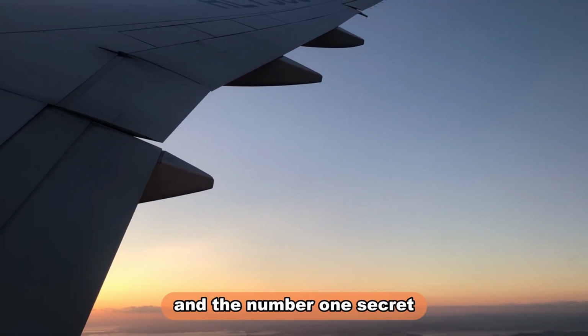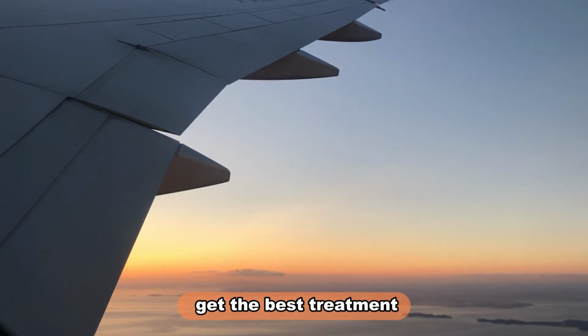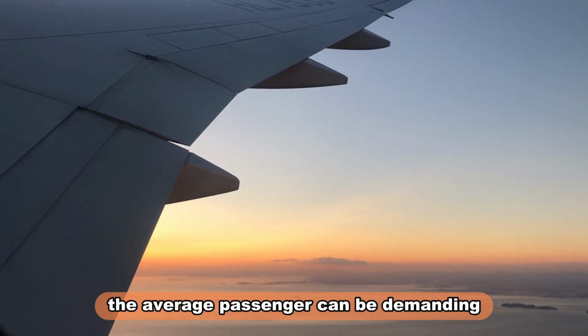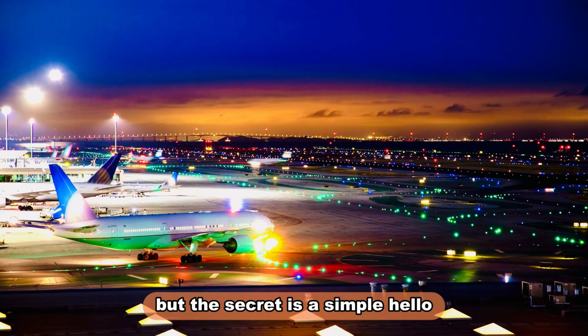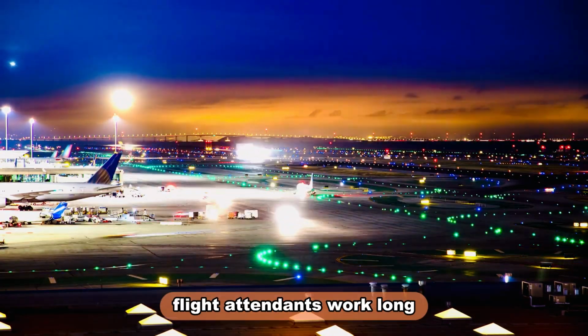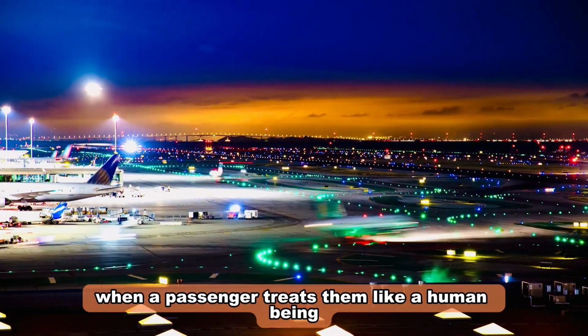And the number one secret the crew will never tell you is this: the nicest passengers get the best treatment. It seems obvious, but it's the most powerful tool you have. The average passenger can be demanding, impatient, or just ignore the crew completely. But the secret is a simple hello, a smile, and a thank you makes you stand out immediately. Flight attendants work long, difficult hours. When a passenger treats them like a human being, they remember it.